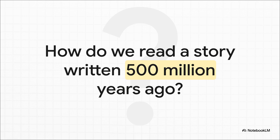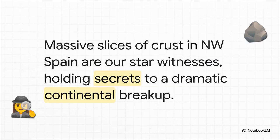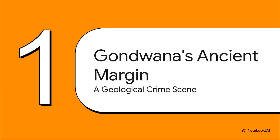It's written in stone. And the rocks we're zeroing in on today are found in modern-day northwest Spain. Geologists call them the Iberian Allochthonous complexes. Now, that's a mouthful, but it just means they're huge chunks of the Earth's crust that have been shoved a long, long way from where they originally formed. So you can think of them as a crime scene that's been moved, which makes our job as detectives even trickier. So let's set the scene.